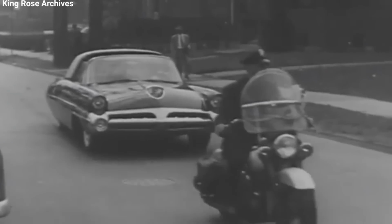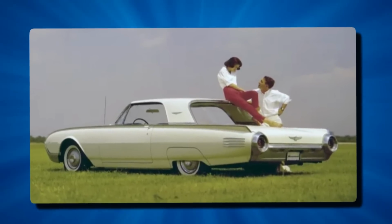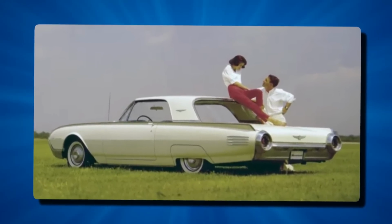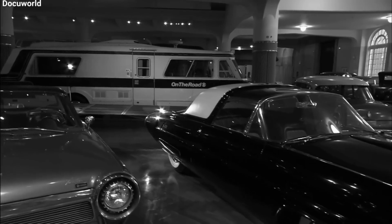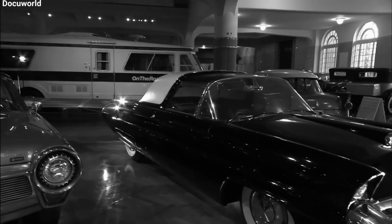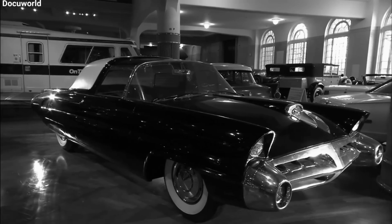technology. Even though many of its features were new and different, the X100's influence could be seen in later Ford models, especially in the 1961-63 Thunderbird. By using design elements from the X100, Ford was able to combine futuristic ideas with practical production models.